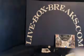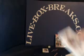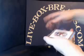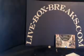Bears, Gale Sayers /499. Eagles, DeSean Jackson /499. Michael Turner, 3 out of 49. Falcons going to James N. And we'll grab another one touch. Pretty hot case. For the Broncos, Demaryius Thomas autograph. Super short print, 5 out of 5. Broncos going to Tad tonight. Congratulations. And that will do it for the Prime Sigs.